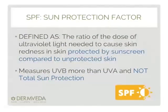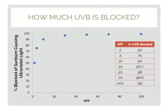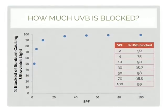The next thing I'd like to talk about is a fun little graph where we think about how much UVB we are truly blocking when we talk about SPF. On this graph, the bottom axis shows SPF as it increases from 0, 20, 40, 60. The other axis shows what percentage of sunburn-causing ultraviolet light, which would be UVB primarily, we are blocking. And you can see on this chart that if you have an SPF of 2, you're blocking 50% of ultraviolet B light.